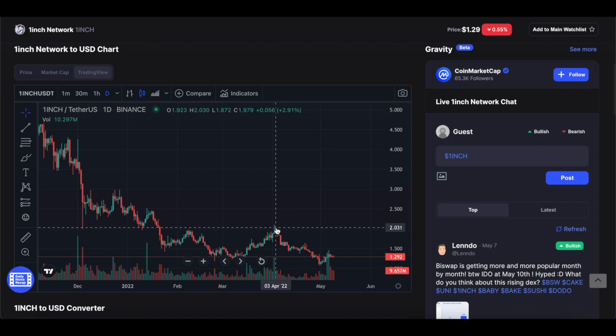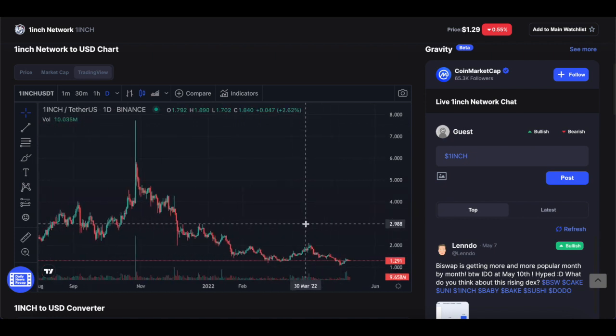Towards the later part of the year, when we're back in a bull market, we can expect 1inch to go back to even $5. That's just based on my own assessment.